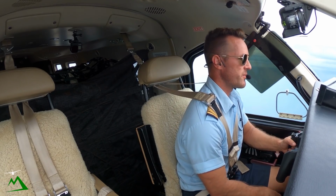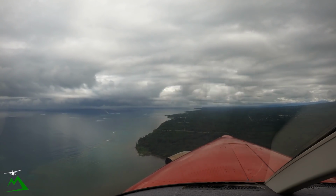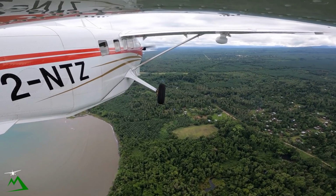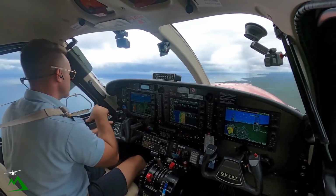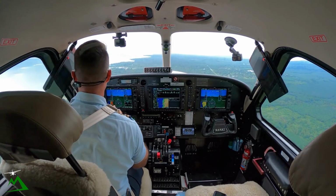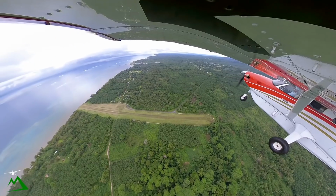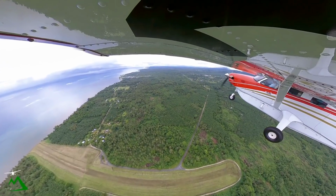All stations Biala, November Tango Zulu will be flying overhead to land on runway 11. Reduce our torque on down, 10 degrees of flaps. We'll fly directly overhead. That'll give me a chance just to check the condition of the airstrip. This one is really, really nice usually. It's just kind of coral and grass. Looks like it was a little bit wet, but not terrible.